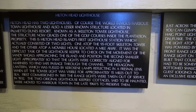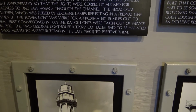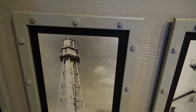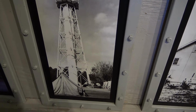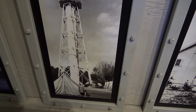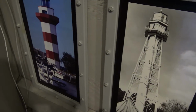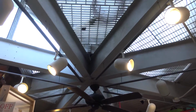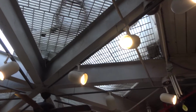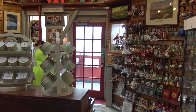Okay, so really the only legitimate lighthouse is this. It's in Palmetto Dunes. It was a skeleton tower lighthouse, and you lined up. There's a shorter light in the front and a larger light at the rear, and you would sight both of them together, and then you knew that you were in the correct angle. I see daylight. So there's the stairs that would go to the upper portion that would traditionally have the light. Now there is a light, it's just not navigation. Then we're gonna go outside and take a look.